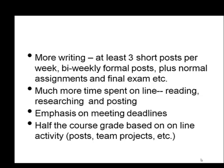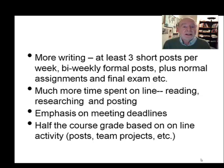There's also more writing. And in most of these classes, there are, in addition to the posts every week, every other week, formal ones, and a couple of times, 3 times a week at least, informal ones. We're still going to have normal assignments, a final exam, which I pass out about a month ahead of time. It's a take-home exam, all that sort of thing. So there is, in general, more writing. Some of you may find that not exactly to your liking, so at least you can examine that before you sign up for this course finally.